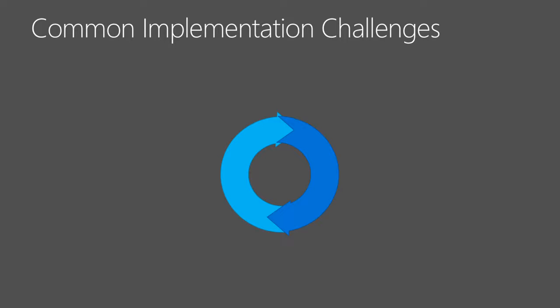Along that journey, looking at Cloud OS, there are a lot of different challenges that customers have, and we see them too. The first one is the business. This is the organization that's paying for your cloud, right? And they ultimately have a lot of expectations.